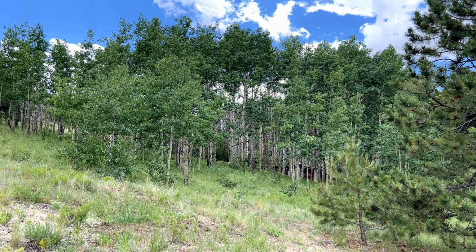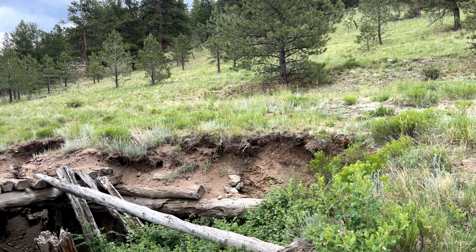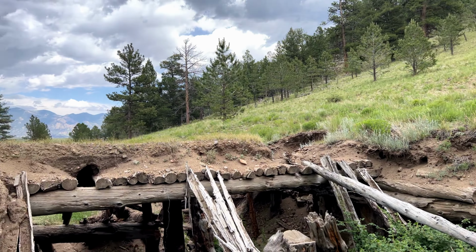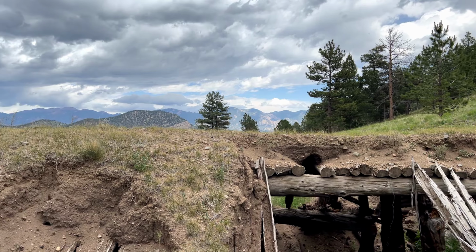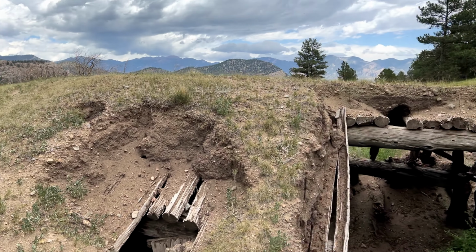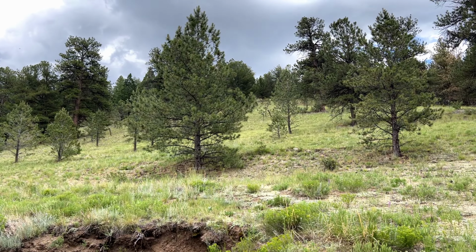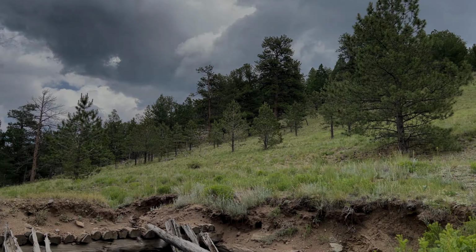So look, it's built into the side of the mountain. See that? That's cool. You never know what you find on some of these trails, but that is really, really cool.